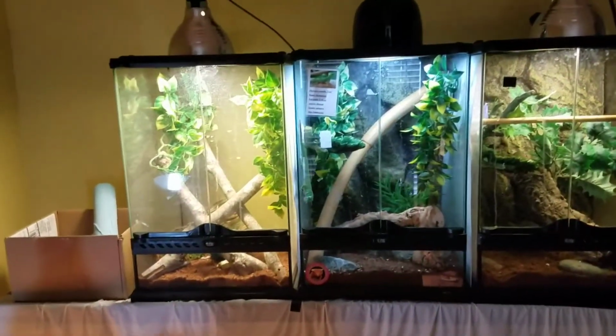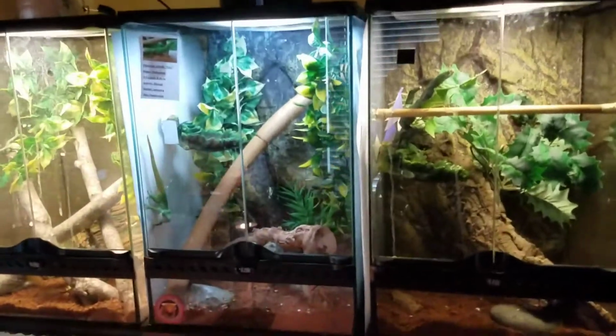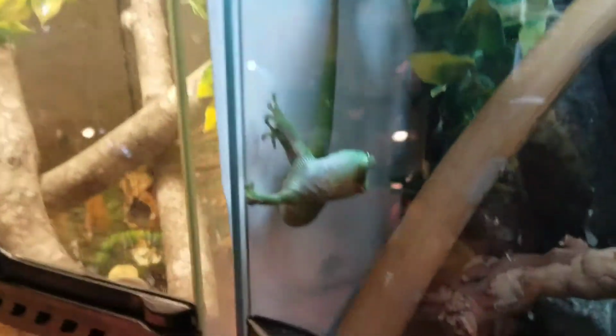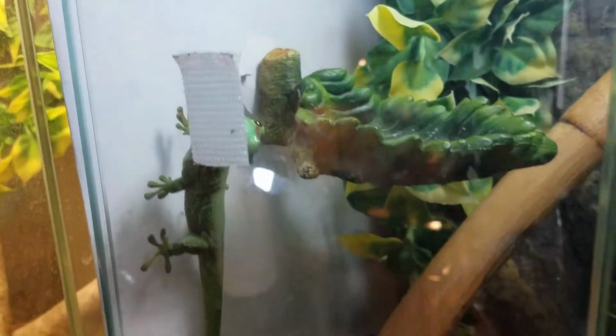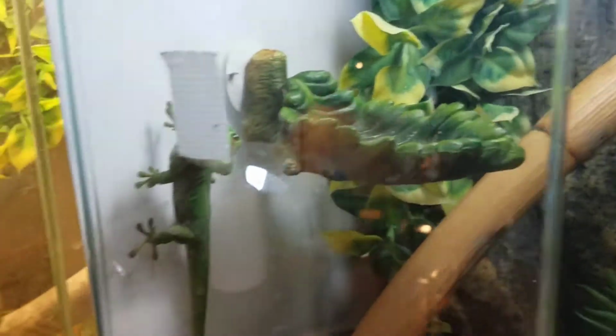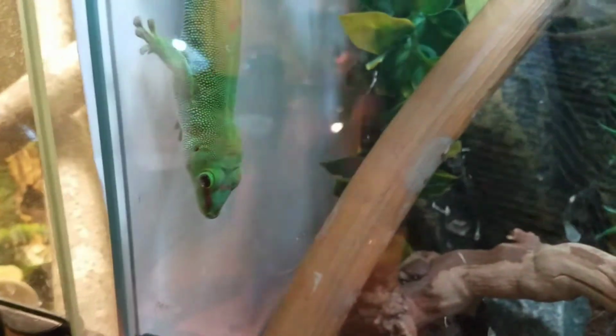Now, on to the other part of the reptile room. We have my arboreal animals. Basically, just a bunch of geckos. Now, the first one we have here is Geo, my day gecko. He's probably got the most personality of any of my reptiles, and he's one of my favorites, even though he tries to kill me every time I put my hand inside his tank. But hey, he's a gecko, I'm a guy, you do you.